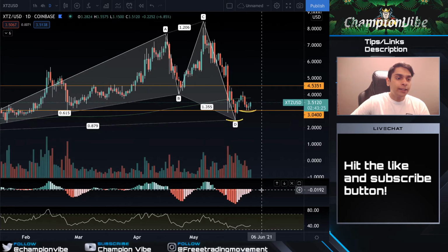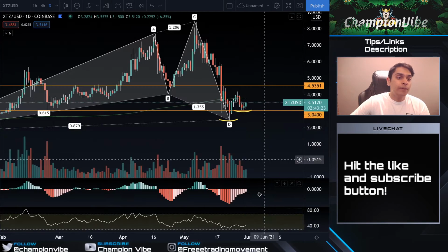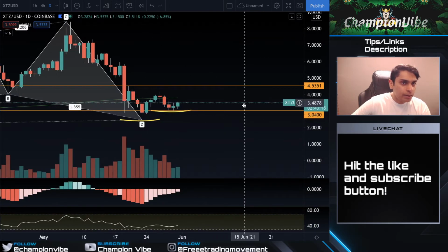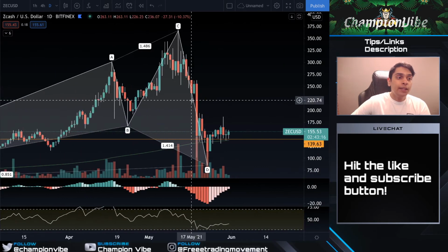No divergence on the MACD, but it looks good. It's waning back towards green. RSI, also no divergence. But yeah, moving on, we have Zcash, ZEC.